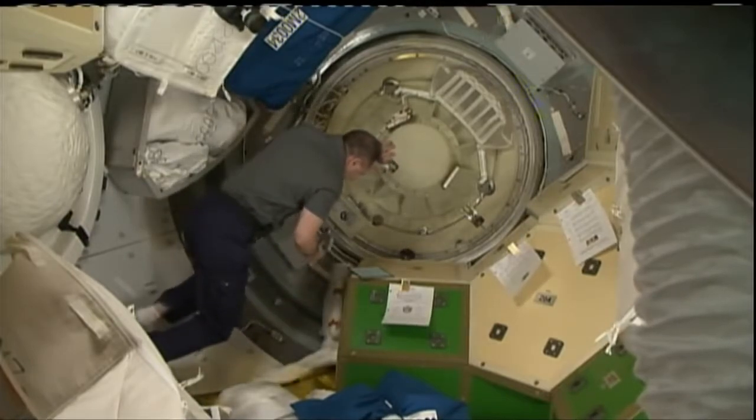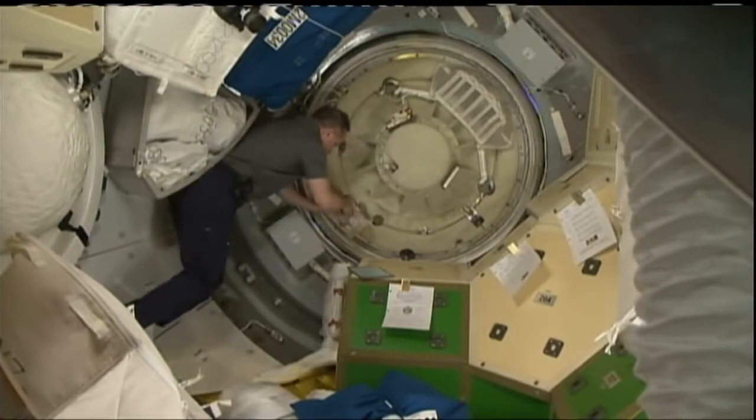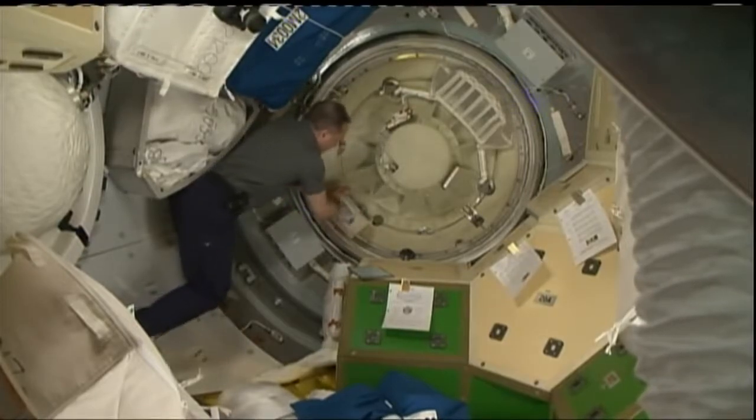And on your screen you see Roscosmos cosmonaut Anton Shkaplerov working through procedures to open the hatch on his end. He's currently inside the Nauka module of the International Space Station.